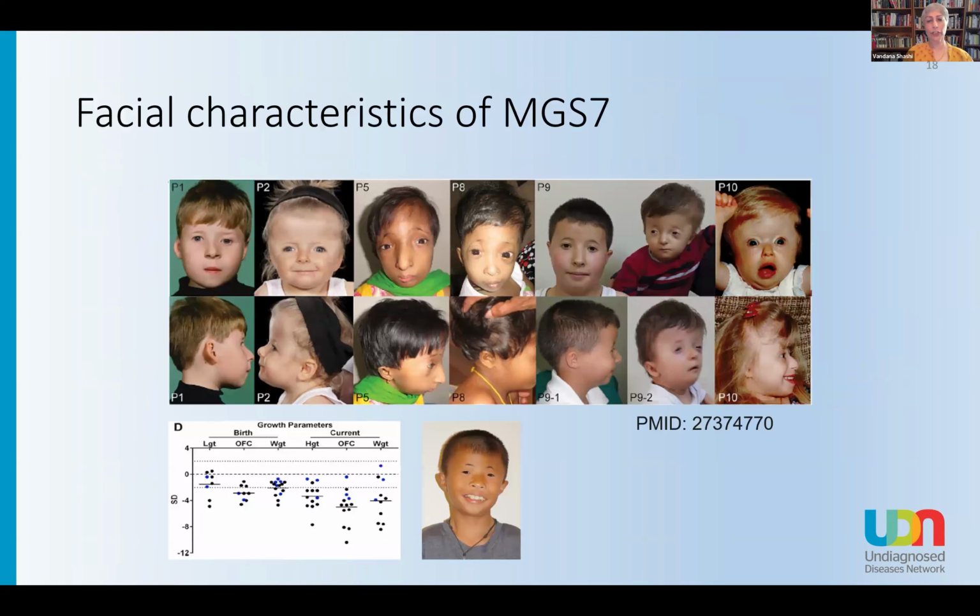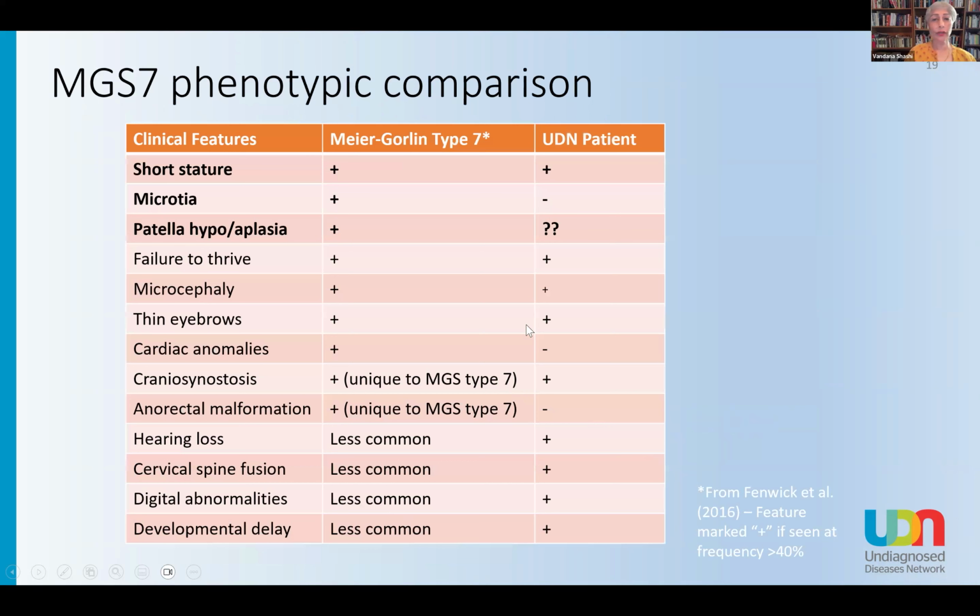Then we compared our patient's facial phenotype to those published in the paper, and they were similar, as was his growth pattern. Then when we put the features our patient had in relationship to MGS7 that had been published in that one paper, the most often reported features were short stature, microtia, and patellar hypoplasia, aplasia. We didn't know if our patient had this. We knew he had short stature. He really didn't have microtia, but he had unusual ears. He did have craniosynostosis and some hearing loss that had been reported.